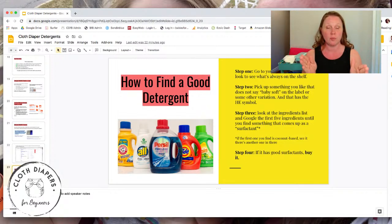Okay, so step one, you go to your local store and see what is always on the shelf. Make sure that when you pick a detergent, you're picking something that you can always access. That way when you run out and you have to run to the store, if it's not there, it's not a big panic emergency. Pick something that's readily available, easy to pick up. I know some of you will want something a little bit more fancy, like natural-based, like BioClean or something, and those you normally have to buy online, that's fine. But make sure you have a source for it that it's always readily available.